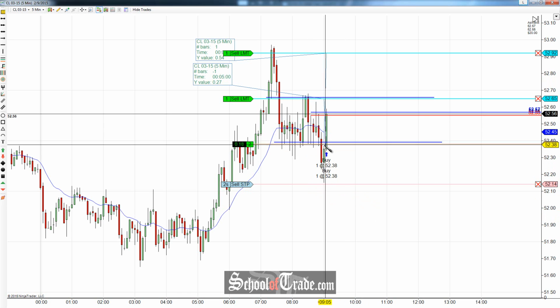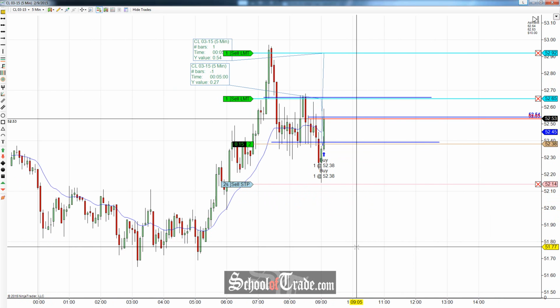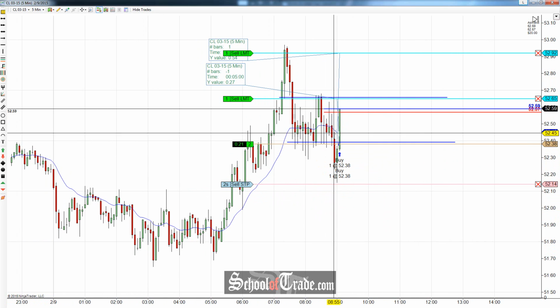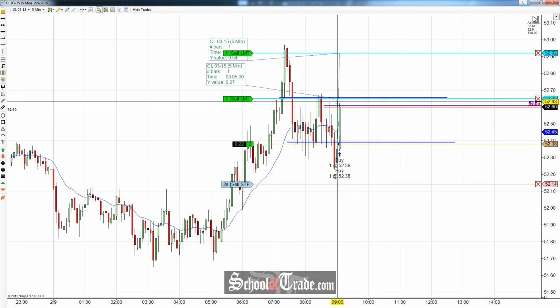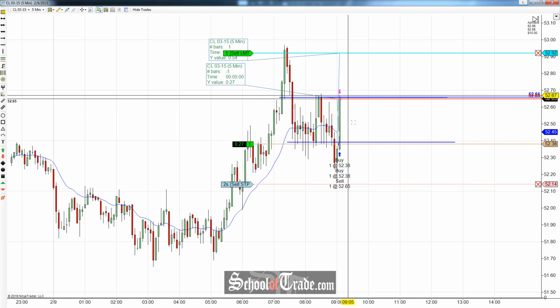I'm only in 2 contracts just simply because the stop is relatively large at 24 ticks, so we can afford to go in about 2. Don't want to go much more than that, otherwise you start dealing with the risk parameters. But overall, we're in a great place. Just looking for that first target, and you can see the immediate reaction as soon as those sellers are all just getting stopped out. That's all that's happening right now. A lot of the stops are going to be above this 52.63 and then as well above 52.68. So we'll be looking for a little bit of fireworks, if you will, above those levels.